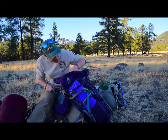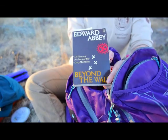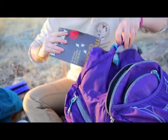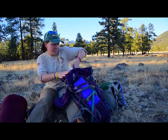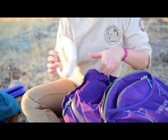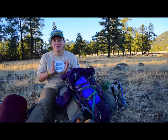As far as entertainment goes, I like to bring a book. Always have something to read in my tent, on breaks during the day, just in the evenings when things are calming down. I have an inflatable solar-powered lantern. Fun to have inside your tent, so you don't have to have a headlamp on your head all the time.